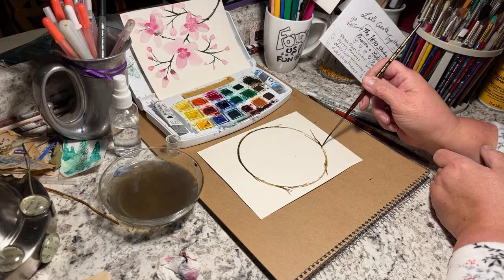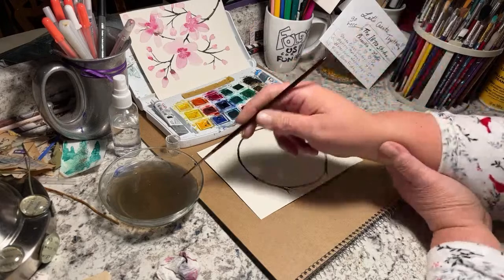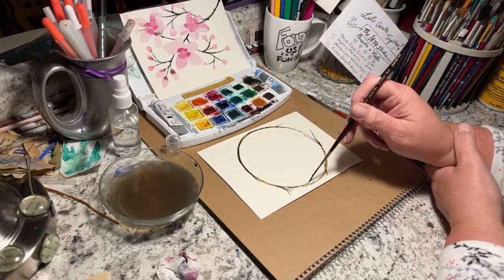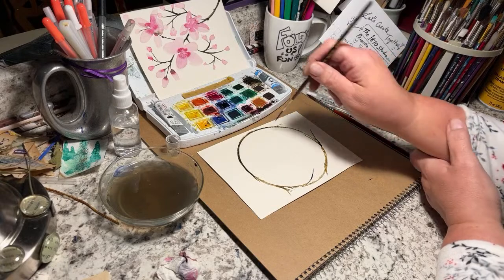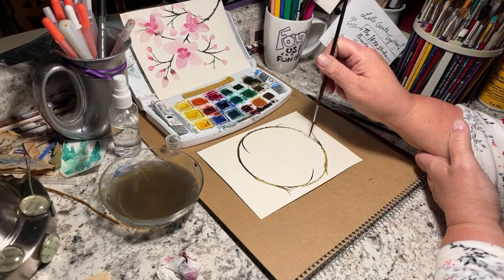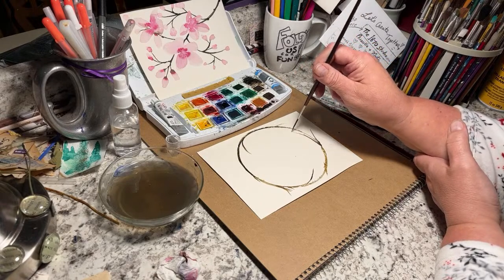This is another technique I want to show you. So we're going to put our stems in first. And we're going to make, let's make one, two, well, right there is one. We'll have three going in.